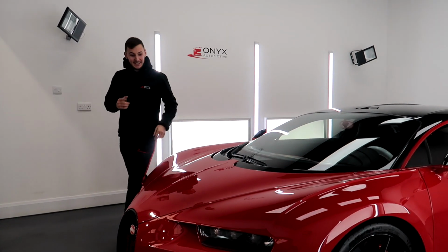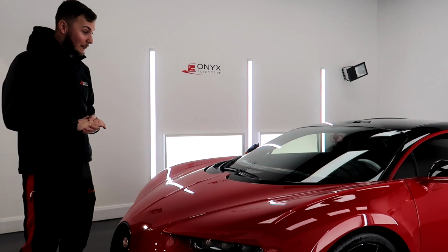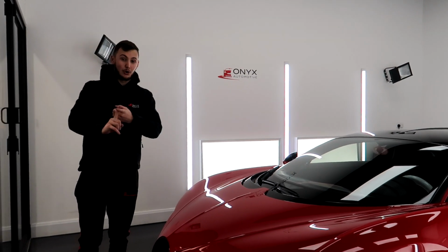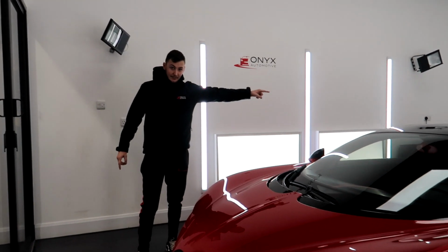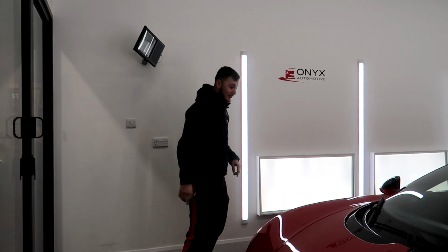Take a look at this Bugatti Chiron that we have in for full Xpel paint protection film. We are going to be covering the entirety of this vehicle, from the door cards, even underneath the diffuser, and all the hard to reach places. And we're going to show you that entire process right now.